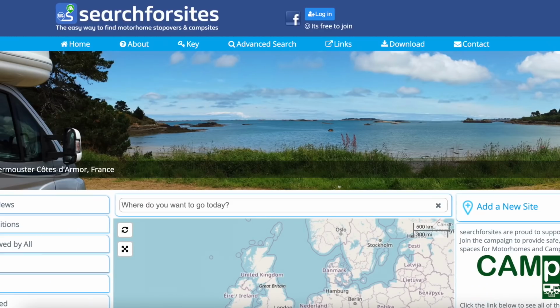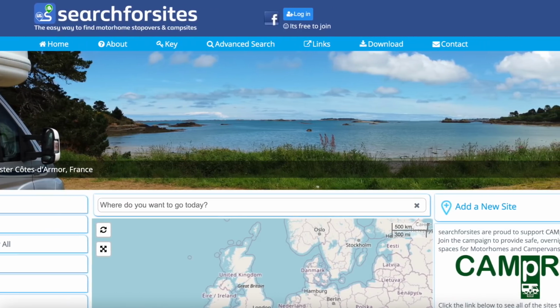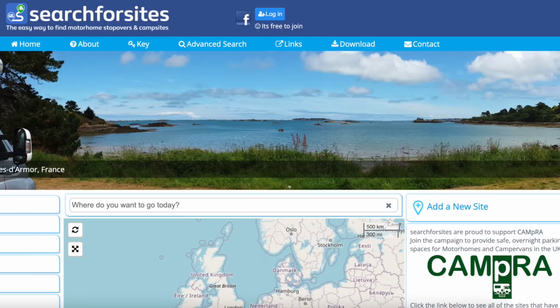Now the next place we use in the UK is a website or an app. I tend to use the app more, to be honest, called Search for Sites, and that's fantastic because it will show you the campsites, the CLs and the CSs, it will also show you pubs that allow overnight stays if you have a meal in their restaurant or pub, and it will also show you some wild parking spots. I said at the beginning this video isn't about that, but you will find a lot of that information on the Search for Sites app.